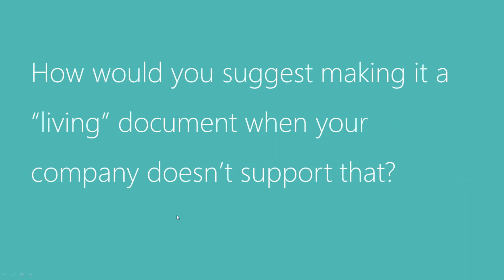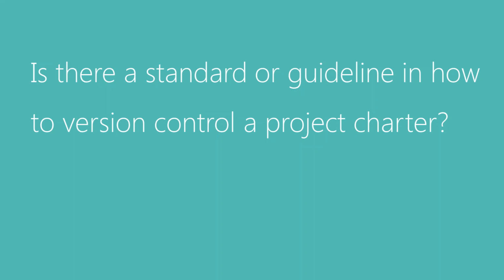The next one is, how would you suggest making a living document when your company doesn't support that? Okay. I think there's value in having my own standards, even though there's maybe no official stance, maybe you don't have a PMO. As project manager, if I feel it's important, I'll implement it myself. And it's very interesting sometimes when people look over your shoulder and say, oh, I like that. Or in a team meeting, maybe just innocently share something: I tried this out, it's worked pretty well for me. And people like to emulate things at work.